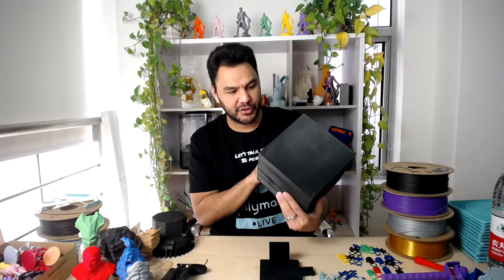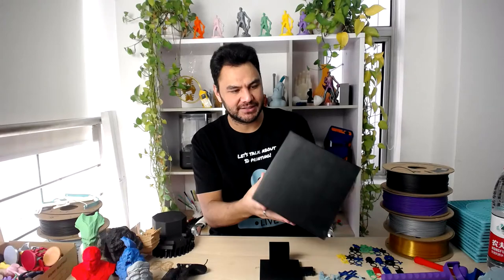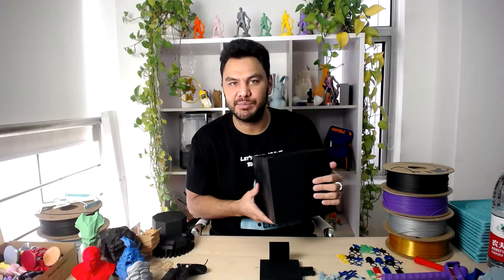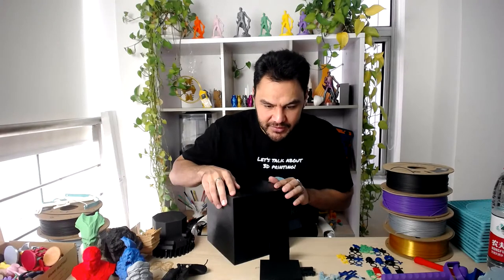Plus one spool, huge cube of nylon. Yeah, that's crazy. This is just crazy. When we moved our office, some people wanted to throw this away, but I said no way. I don't think a lot of companies or people have a huge cube of nylon like this that has been printed without any warping. I mean, look at that.